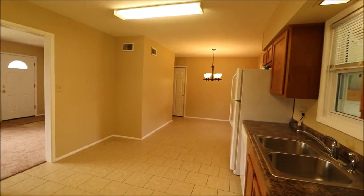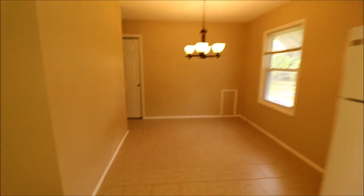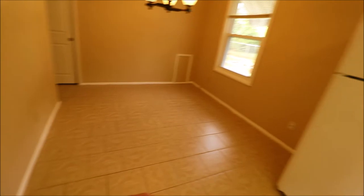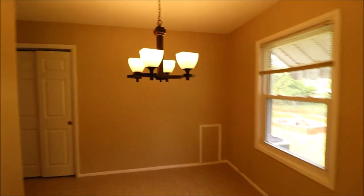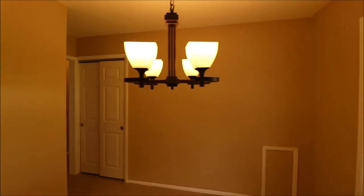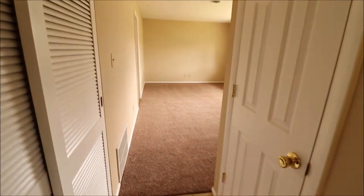Now the dining room right here, I've seen this used as a fourth bedroom as well. I've seen people wall this off right here. We have a closet over here. So if used as a dining room, that can be a pantry where you wall that off, and that's the closet for the bedroom. Just gotta throw a door on right here. And then this loops back around to the living room where we started.